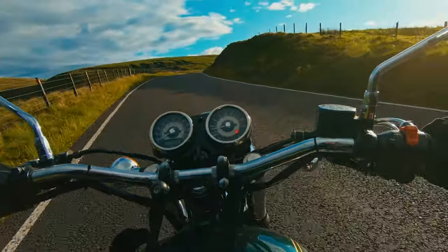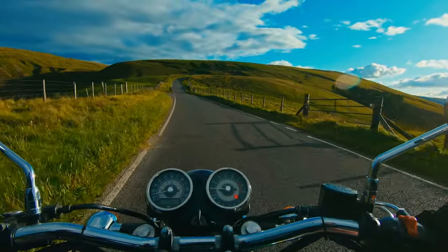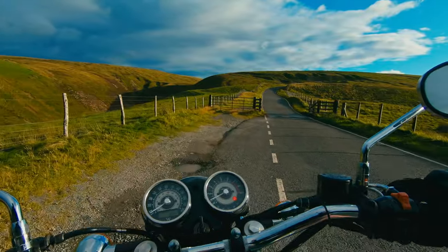Well, just after starting, I decided that actually it's so perfect that it's good to fly a drone here. So I went back to some better spot. And let's see how it looks.